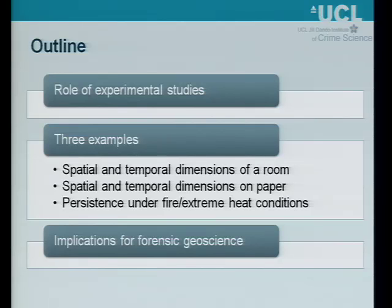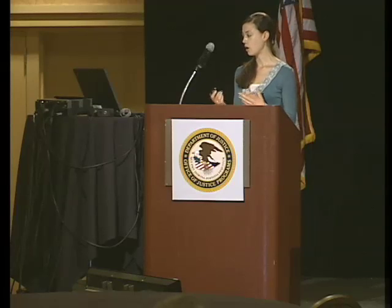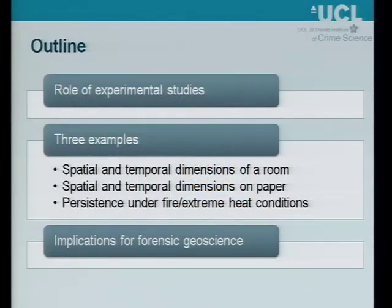So this is where we're going. A brief justification of experimental studies, and then the three examples, the three different experiments that we've been running with our graduate students. The first one deals with spatial and temporal distribution of pollen within a room. It just threw up some very interesting results that really rather surprised us. Secondly, at a smaller scale, spatial and temporal distributions of pollen on paper. Again, it was a hypothetical question that we did the research in answer to, again with some slightly surprising findings, at least to us. And then thirdly, how does pollen survive under extreme heat conditions? Arson and terrorism cases have led to that, but I'll come back to that later. And then finally, wrap up with some implications for forensic geoscience.